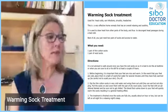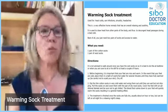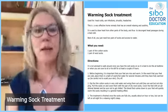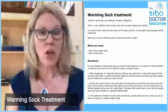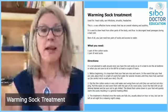If you have kids, you can do that same thing with your kids. You warm up their feet. If they have hot feet, don't warm them up. If you have hot feet, don't warm them up. Basically just put the cold wet socks on and then cover them with wool socks. It's as simple as that. And then go to bed.